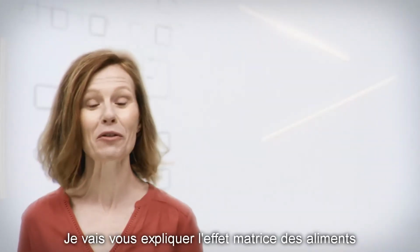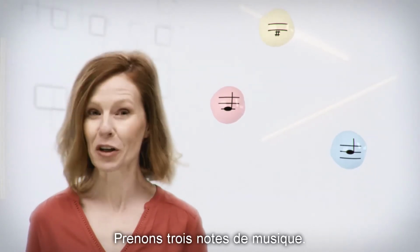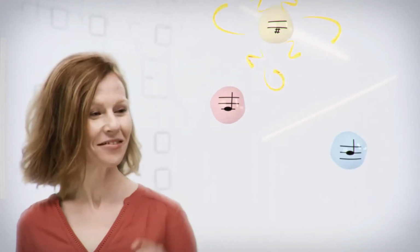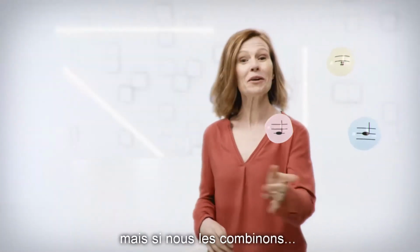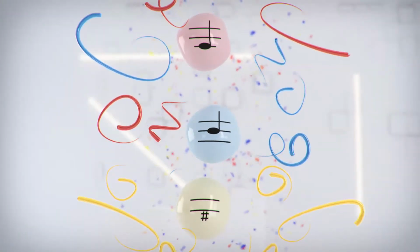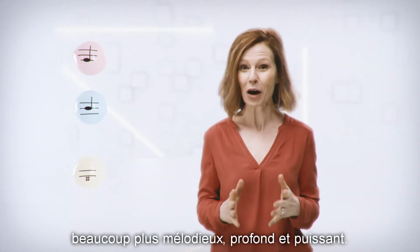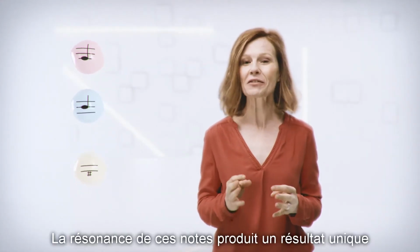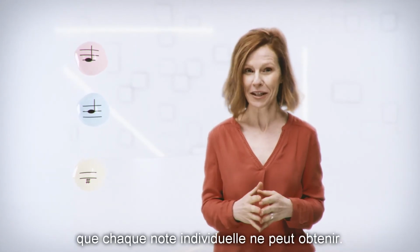I would like to show you what the food matrix effect is through a musical experience. Let's take 3 notes of music. Each of them played separately produces something interesting, but if we combine them, the 3 notes create a different, much more melodious, deep, and powerful chord. The resonance of these notes together produces a unique result that each note individually can't obtain.